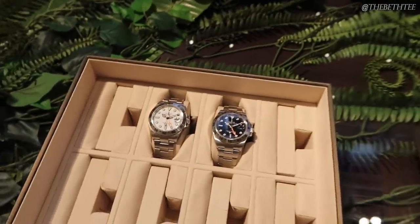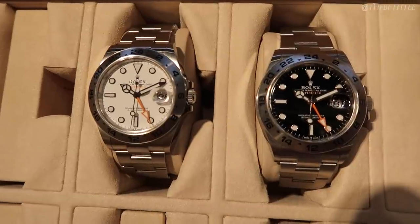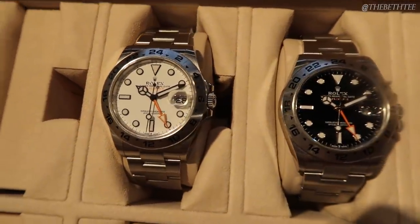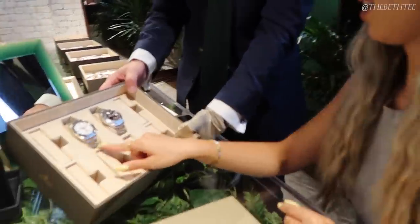Moving on, there's the new Explorer 2s, where the only change is a new movement. Aesthetically, they look the same as the previous model, but with a new caliber 3285. The white Explorer is one of my favorite Rolex sports models that I personally think is underrated.